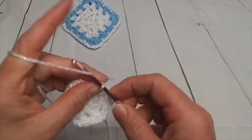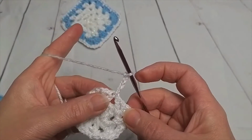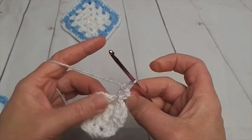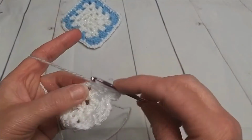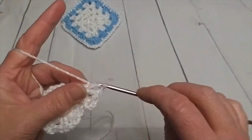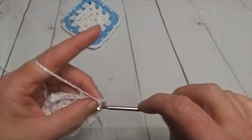So we start with 3 chain counts as treble, 1 chain counts as a chain, treble into the space. So instead of 3 trebles, we're putting a V-stitch. So you can see the V-stitch, yeah? Jump to the corner. Remember, corner is V-stitch, 2 chain, V-stitch. Your corner's always going to be that.